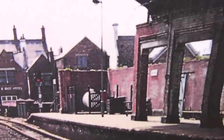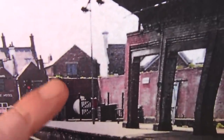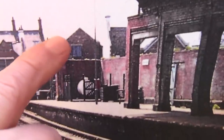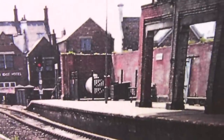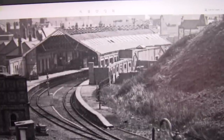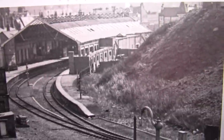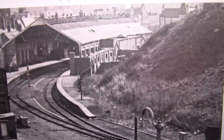Now those columns would have gone right along to the edge here, and that would have been a tapered wall going back. I'm sure of it. Just gives you a brief glimpse of what's going on the outer walls. So I'll just zoom that in a little bit more.